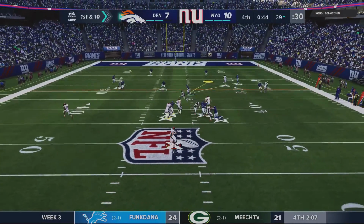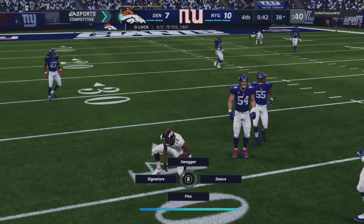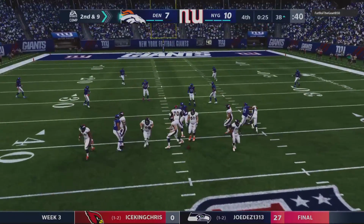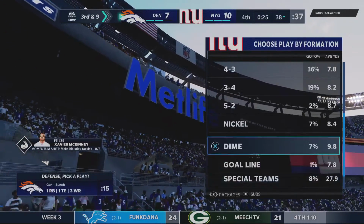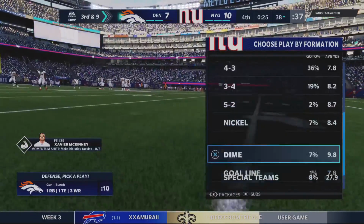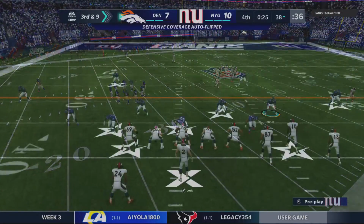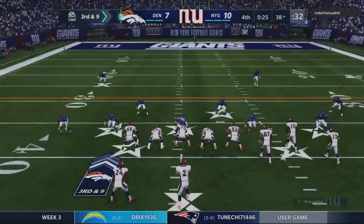Now Lock. This is Hamler on the receiving end. And they will only muster a yard here to the 38. Not much there, only a yard. 38-yard line, 2nd and 9. The 38-yard line. Now play number 7 of this drive, but it's a tough 3rd and 9.